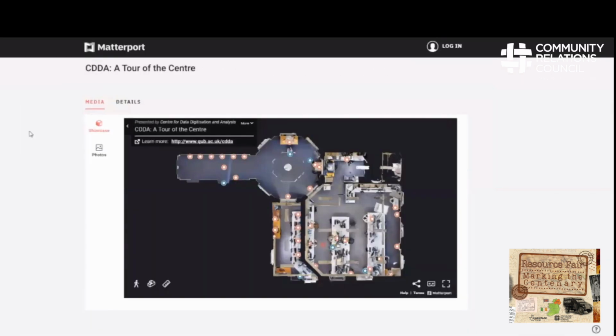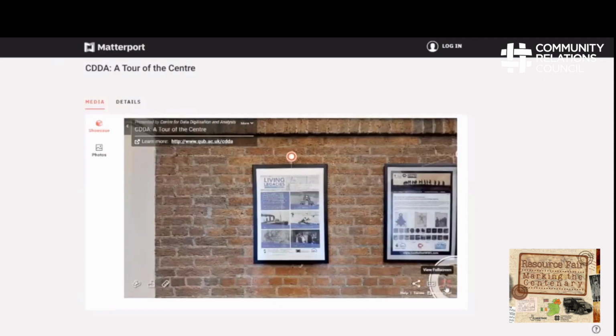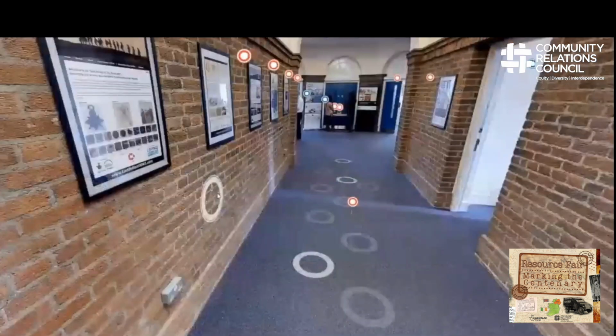Moving to the last model, which is the CDA model. As you can see here in the dollhouse, feature tags are highlighted here, and we can look at them from above, or we can go into the model at any location, as shown before. And in this case, we have audio added.